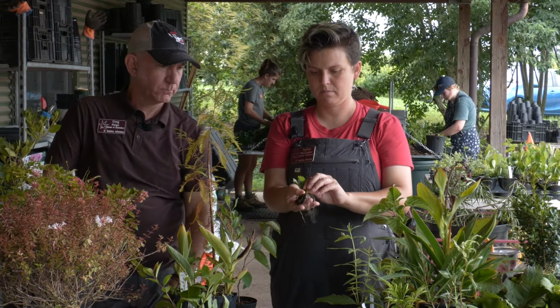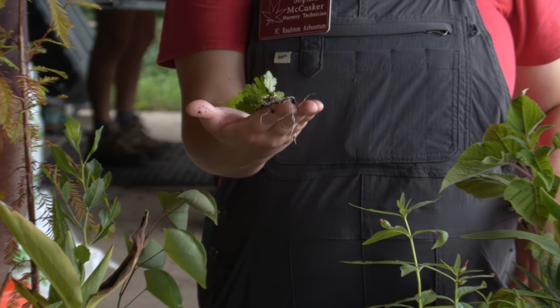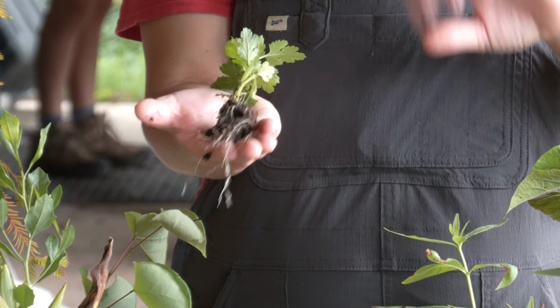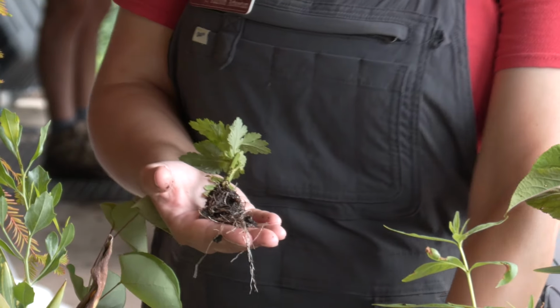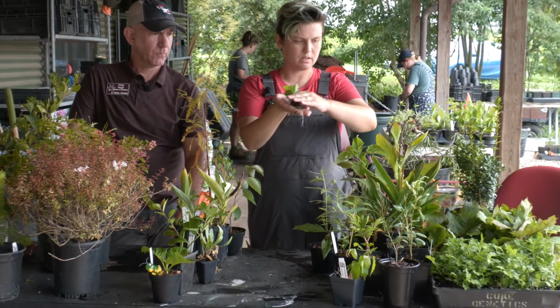And you can see it's rooted. This is a really well-rooted cutting. This could pot up and fill out and push new growth in a month and be ready to go in a small container like this and into someone else's garden.